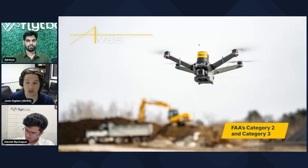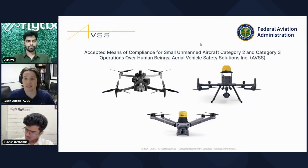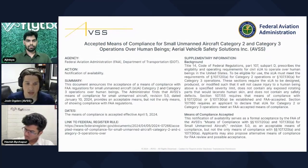And then jumping into FAA. So as I said, the FAA awarded us a means of compliance on April 5th. This means of compliance is basically the key ingredients we need to demonstrate to them that a drone has been tested, validated, and will not kill somebody. Well, their comparison in reality is to space junk.